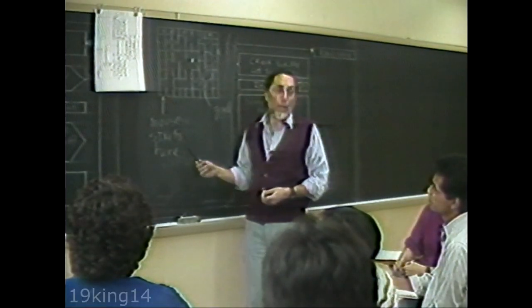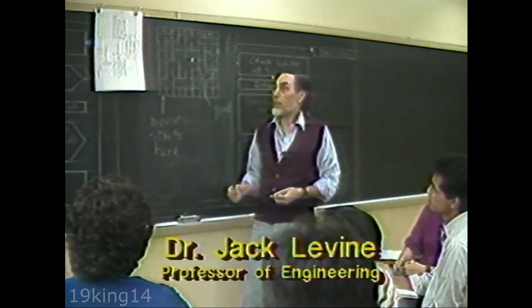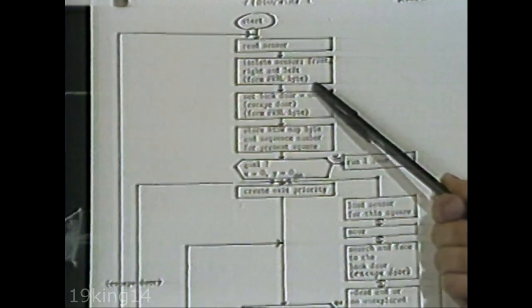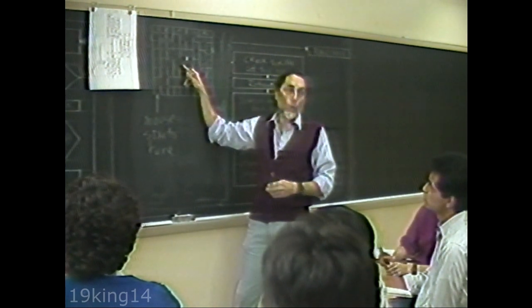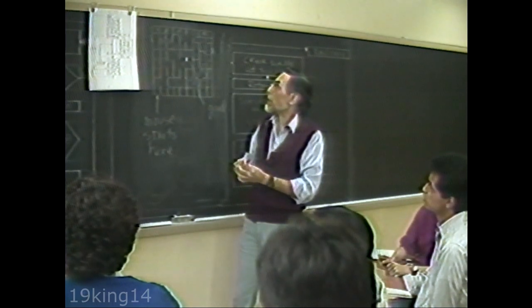I'm going to try to explain what we call the algorithm, which is nothing more than a set of rules that the mouse follows as it tries to get through the maze. The start on the flow chart does not mean this start. It means this is the start of the series of steps that it's going to go through for any square that it happens to be in, right? If it happens to be in this square, whatever, it'll start the same place.